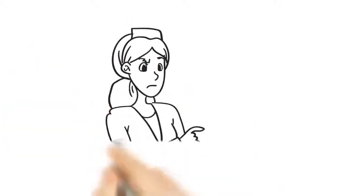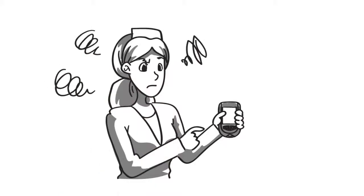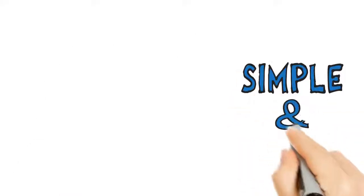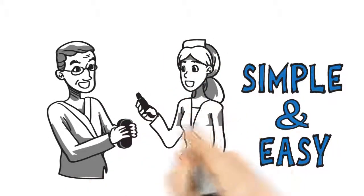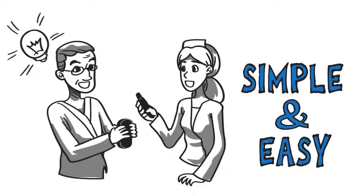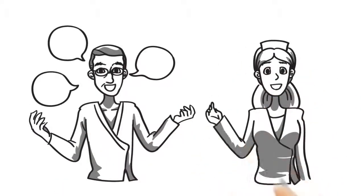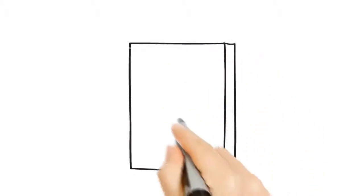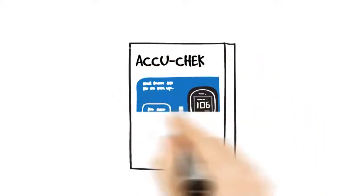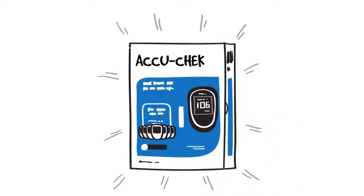We've also said goodbye to the code chip, which was a key source for frustration in the past. An easier-to-operate lancing device has been included, allowing patient training to be done in the most efficient way possible. And it doesn't stop there. Thanks to nurse and patient input, the entire contents of the box have been considered, down to the small details, like improving the readability of the vial labels and easier-to-open plastic packets, to name a few.